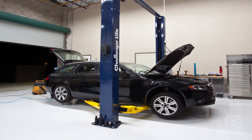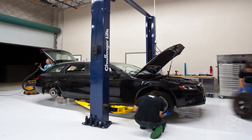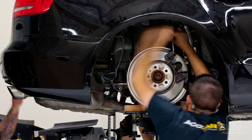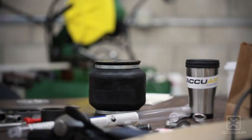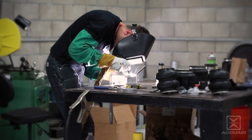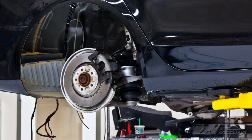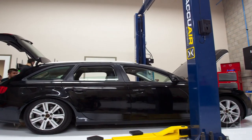Right off the bat, we tracked down a car. We got a 2010 Audi Avant and got it back into the shop, and within about 24 hours had it on air springs. We developed a kit specifically for this car. Once it was on air, we turned it right back around and got it down to Coastline to their shop. And that's when we started discussing our concept on what we wanted the car to look like, with the wide body, with the 2013 RS5 front clip.